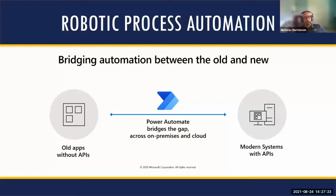How do I automate a process if I don't have an API? Well, that's where Power Automate comes in. Power Automate is Microsoft's version of robotic process automation, right? You've also got UiPath, Blue Prism, Automation Anywhere. There's a lot of players in this space. Power Automate's just the one that we use because it's very accessible. It's easier for our clients, but I'm not going to go down that path. The point is, that's where RPA comes in. RPA's job is to bridge the gap, right?